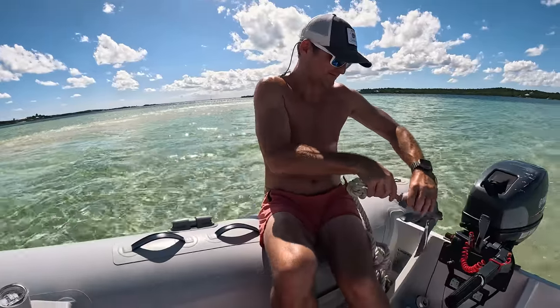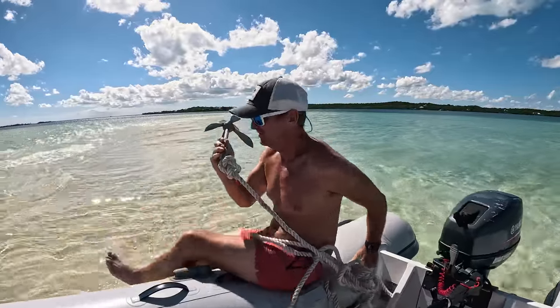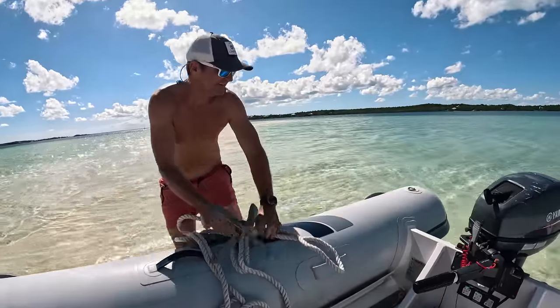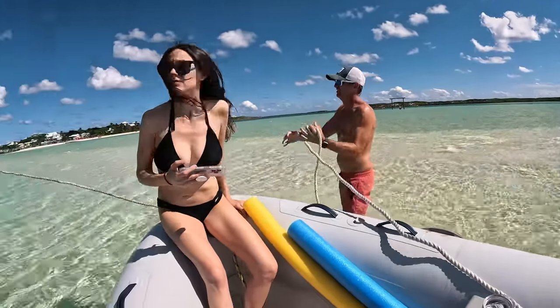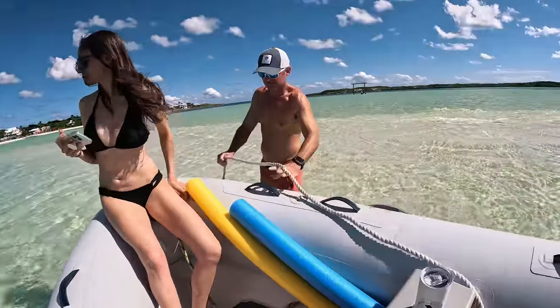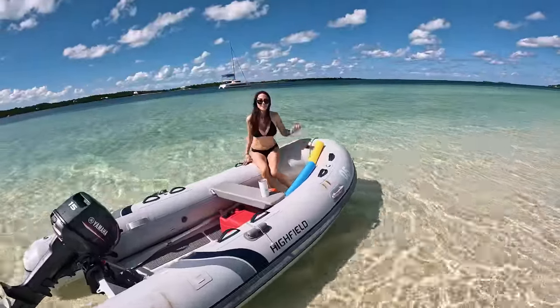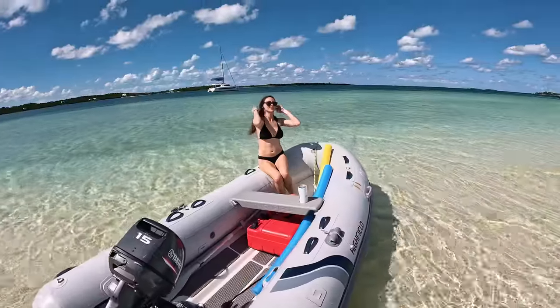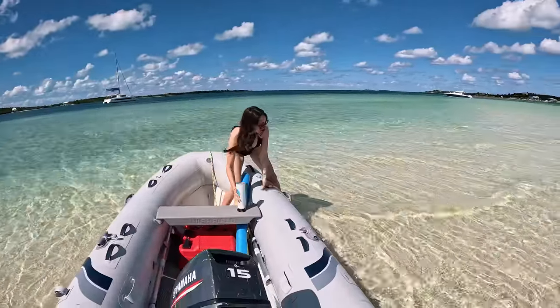Oh my god, is that a little anchor? Yeah. That is so cute. Good Lord, chilly. What, do you just get in and stick it in by hand? Yeah. You gonna fall? No. Woo. Not today.